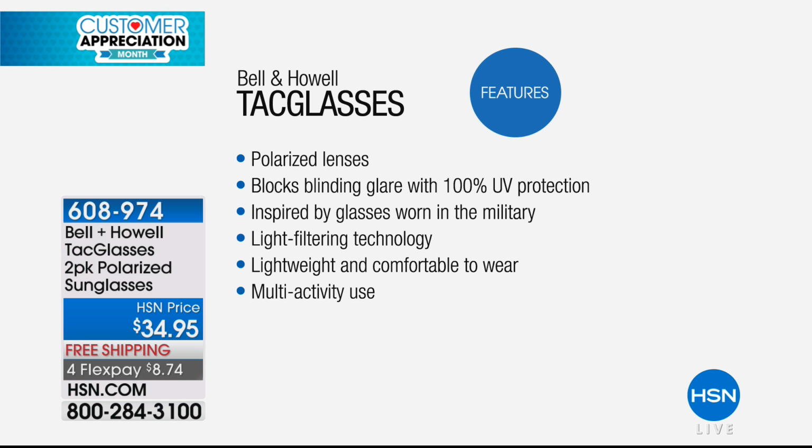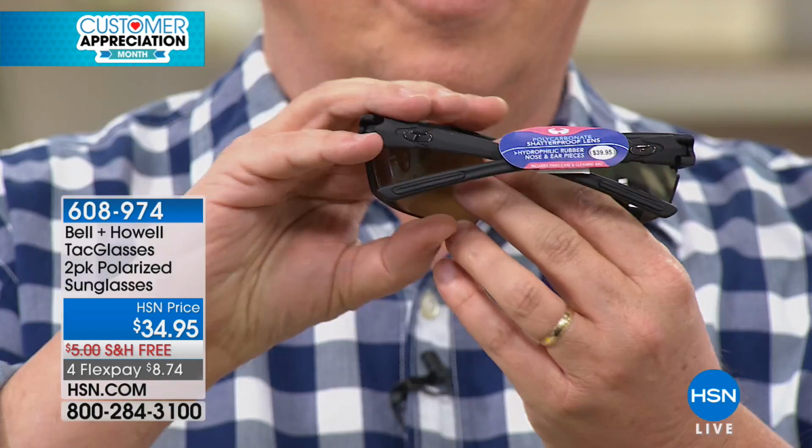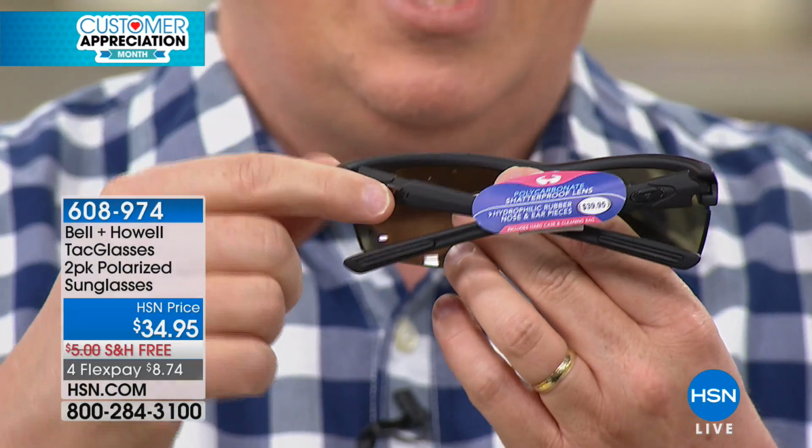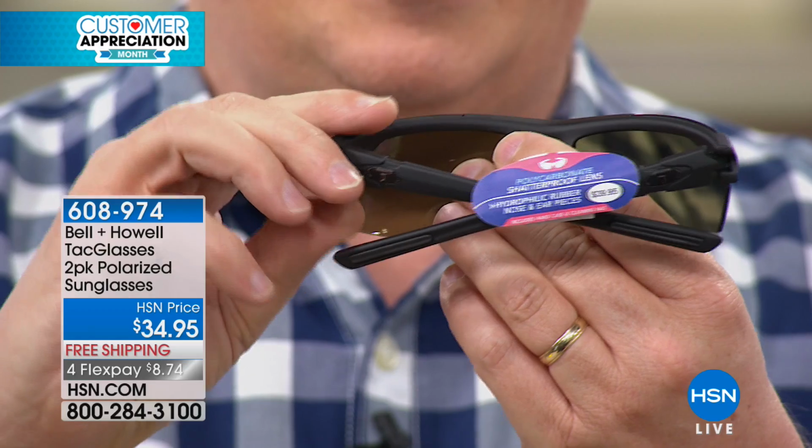Also, UVA and UVB protection. That is essential in sunglasses. People go to the store and they pick up a pair of cheap sunglasses, and they figure, well, these must offer the same protection as all the others. Like we bought a pair here at one of the little discount drugstores, and this one pair costs a little bit more than the 2-pack that we're offering today at HSN.